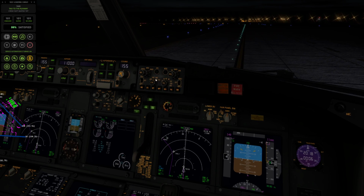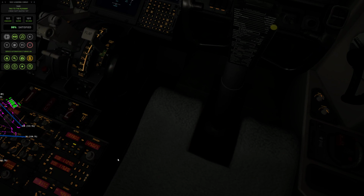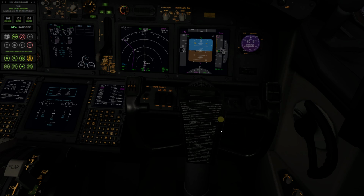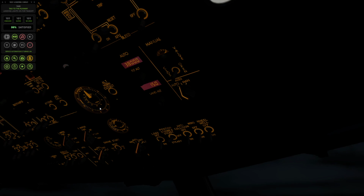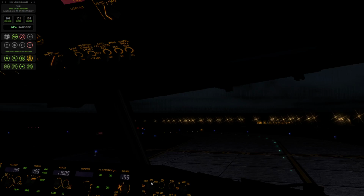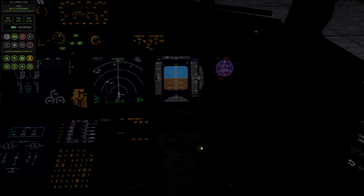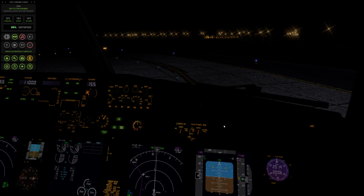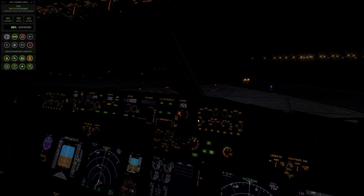MCP, we have. Okay, we can do LNAV. Transponder can go TA/RA. And cabin is secure. Strobe light is on. And we can turn on the window and probe heat. Landing lights will be coming on soon. Approach is clear, nothing on the TCAS.